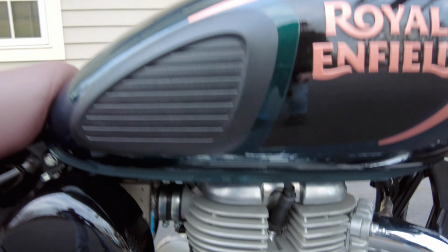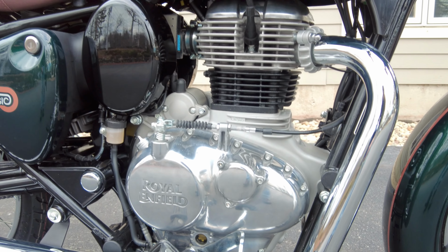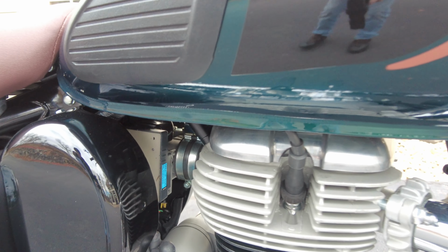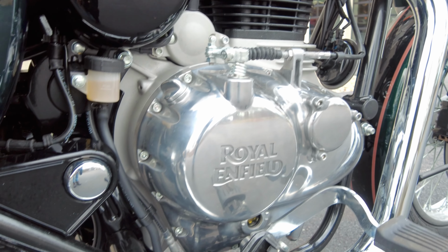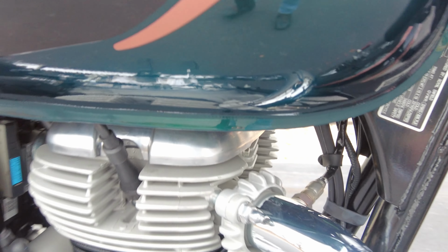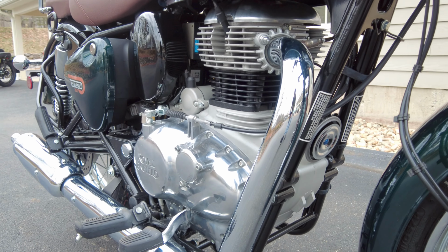So let's start at the engine, the beating heart of this classic. It's a 349cc fuel injected, 4-stroke single overhead cam, single cylinder. It produces 20 horsepower and 19.9 foot-pounds of torque. So definitely enough to move you down the road and have a smile on your face while it does it. This is combined with a 5-speed gearbox.